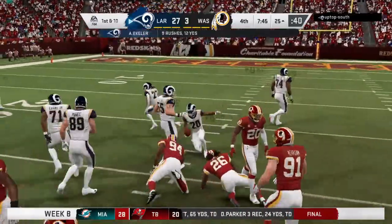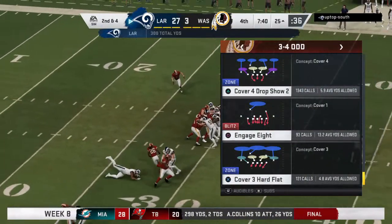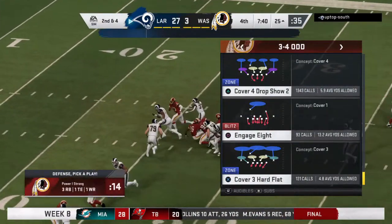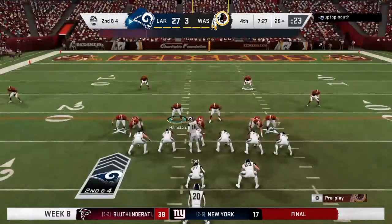A bit of an opening there on the first down run as they get this forward for about 6 yards. It's a 6-yard pickup, and it gets them to 2nd and 4. 6 yards on that last play. Here's 2nd and 4.